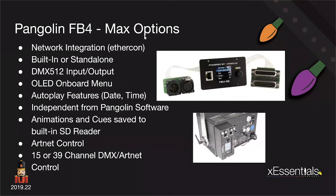FB4 maximum options. Pangolin is really pushing the FB4. It is really awesome, I will admit. Network integration, EtherCon, something that a lot of the LDs like. Again, it can be built in or standalone into the laser hardware. There is a DMX 512 input and output option, so you can control the FB4 with DMX. There's an OLED onboard menu.